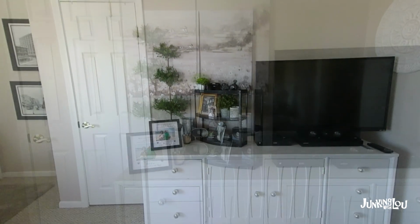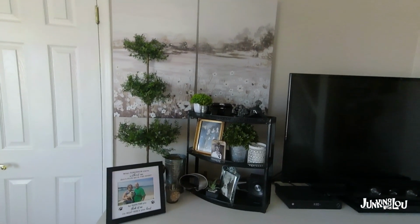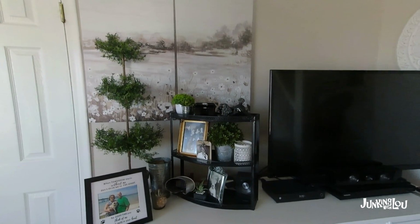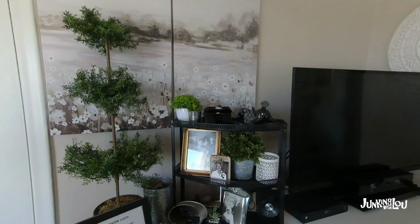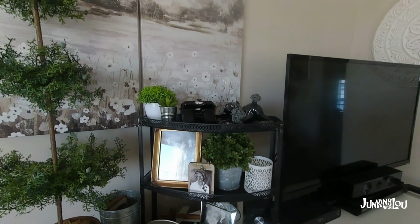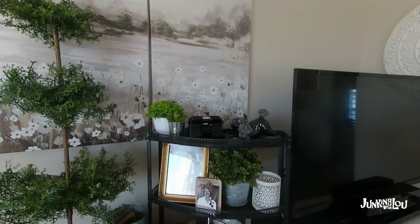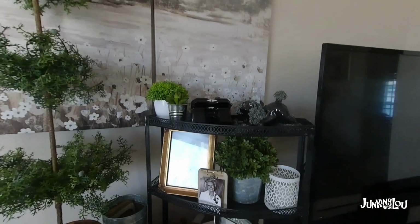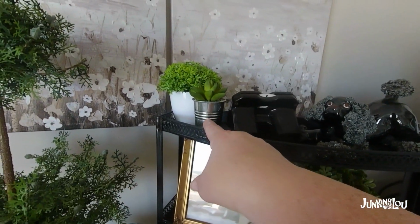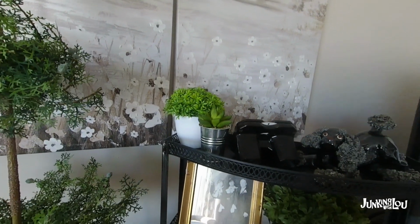Now over here in the corner, we have the shelf that I found out in the barn that I probably paid about $2 for, and I spray painted it black. All the accessories I already had, except a couple of the little plants, and some I got new and some I got at Damascus House, which is a little thrift store in our town. This one I believe was a new one, and this one was new here. This one I think I got for like $2 at Damascus House. I'll put a running total at the end.